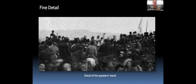That's actually the left corner. If you're looking at the speaker stand, that's the left corner of it. And sitting right in front of him, sitting with a hat on, a slouch hat, is the designer of the cemetery.